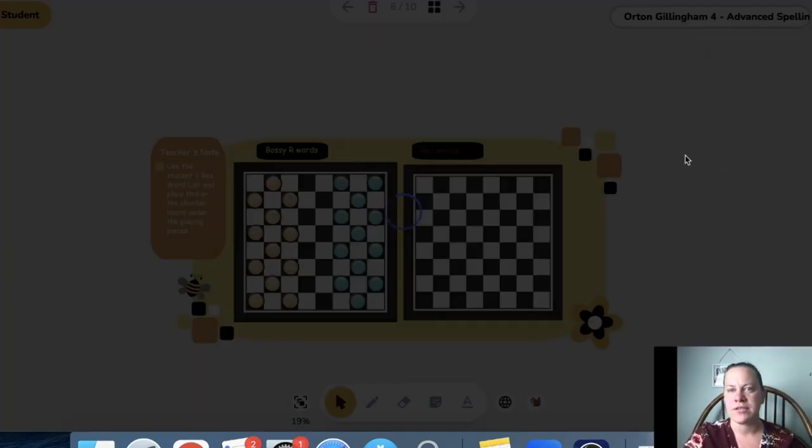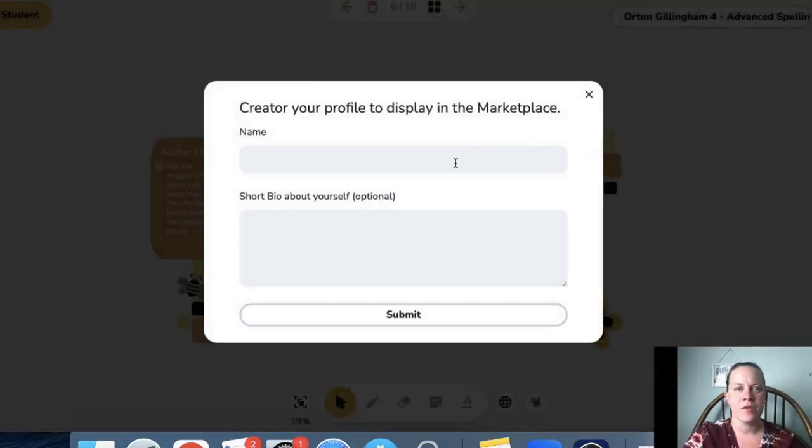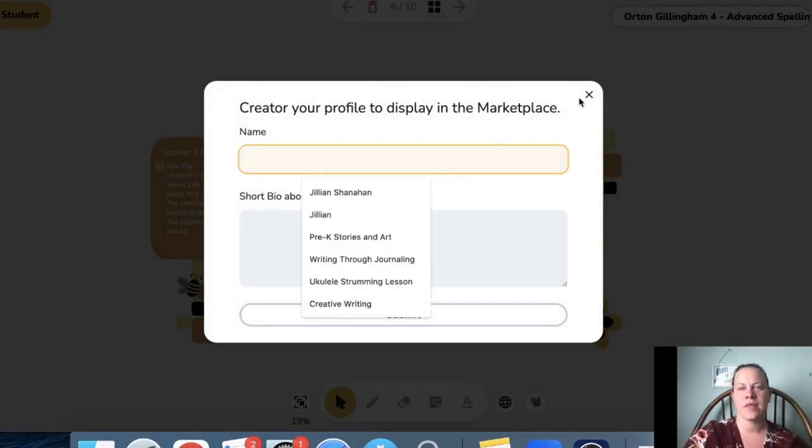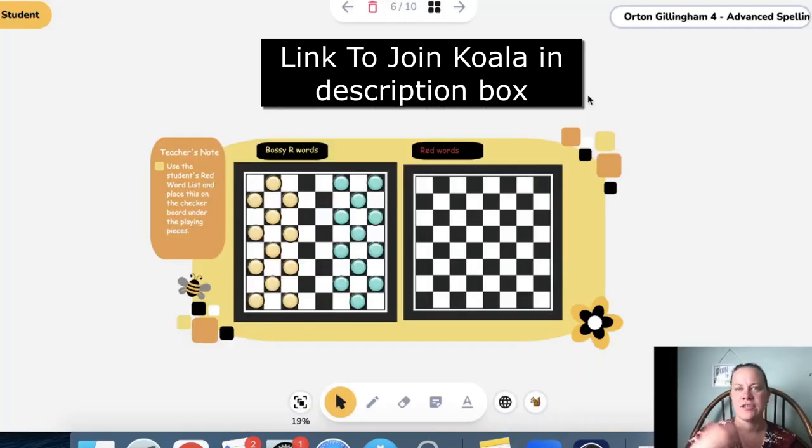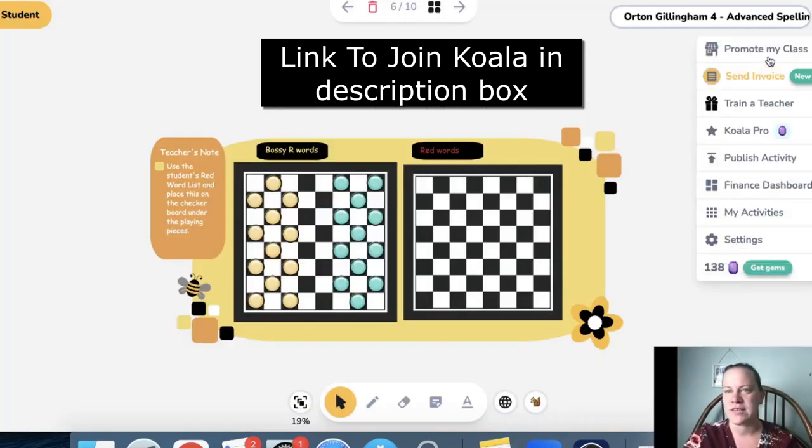Oh, if you want to publish an activity, you can create an activity to publish. So if I wanted to make this activity available on the marketplace, which I did not create, so I shouldn't, but if I wanted this activity to be available on the marketplace, then I could go ahead and just do it through publish activity.